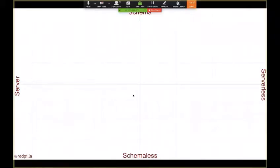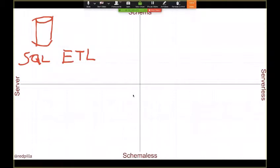So the first thing I want to draw is what an on-prem system looks like. In the on-prem system, we usually have a nice cylinder to represent a database, right? And that's where we were at in the beginning. In that single database, we would have a SQL parser and probably some form of ETL. You may have an ETL server that runs separate from the database, but regardless, a good portion of what that ETL server generates is actually running on the database itself.